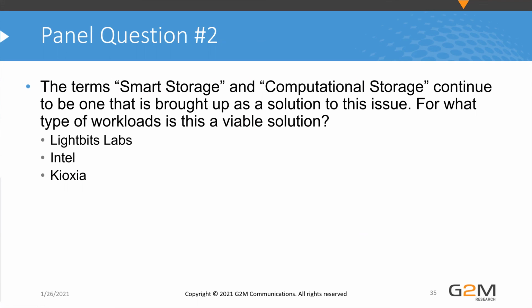The terms smart storage and computational storage continue to be ones that are brought up as a solution to this issue. For what types of workloads is this a viable solution? Josh, we'll start with you, then we'll go to John Michael, and then finish up with Matt.